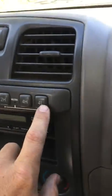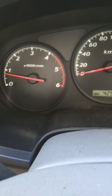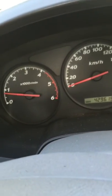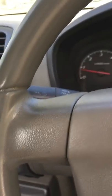Two-wheel drive, four-wheel high, four-wheel low. Just push her in, takes a second, the light flashes there, and then after a minute or so, it sort of engages. Sometimes you've got to rock them backward and forward a bit to do that. But I'm just moving a bit now. There you go, it's engaged. I can feel it's engaged now. You know how you can feel it lock in? So, I'll just turn her off.